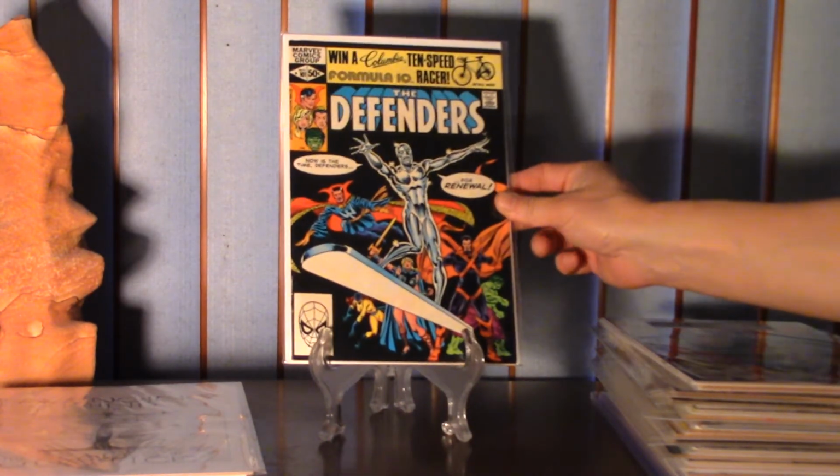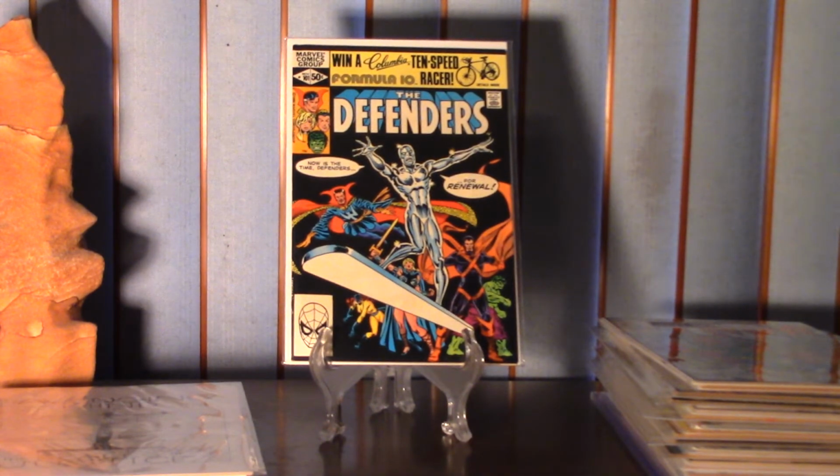Next we have a high-grade copy of Defenders 101. Nothing significant, not a key. I just love the Silver Surfer and this nice, really high-grade copy. It's a beautiful cover. I believe it's from Al Milgrom.